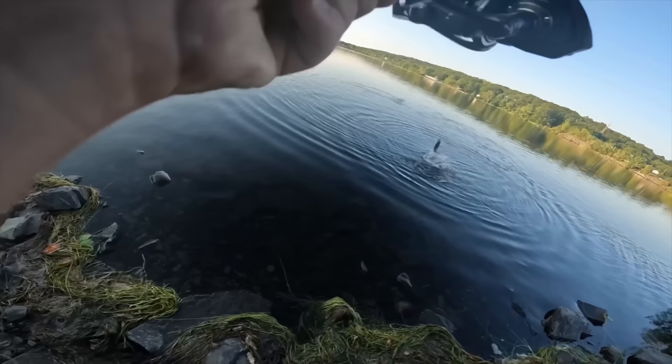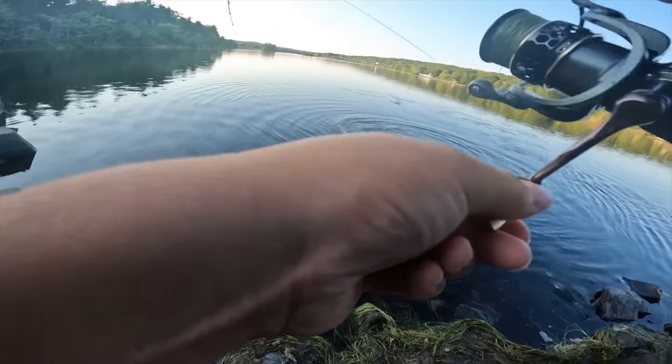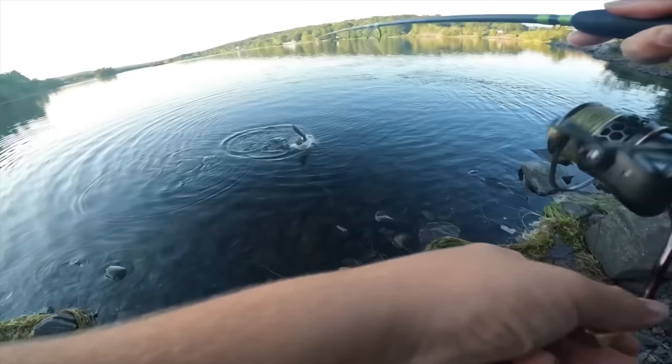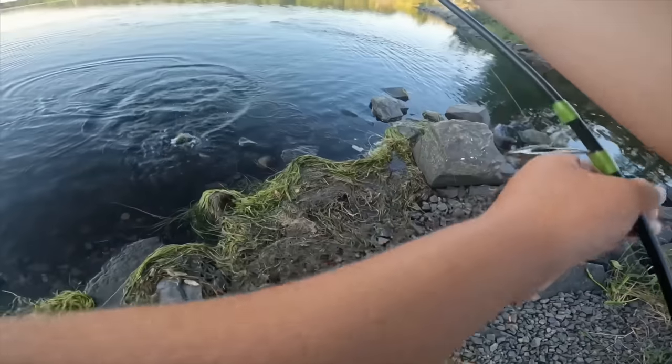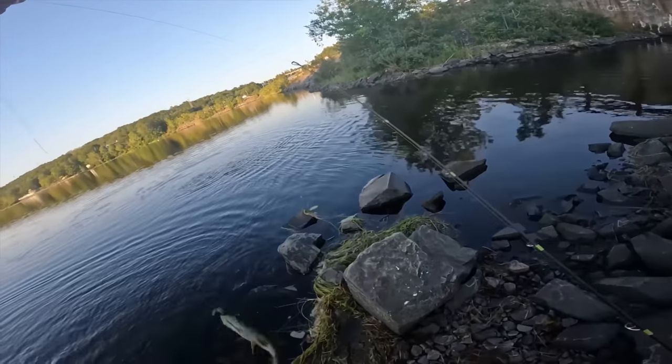Got a good one, guys. Got a good smallmouth. There we go. That's a good smallie right there.